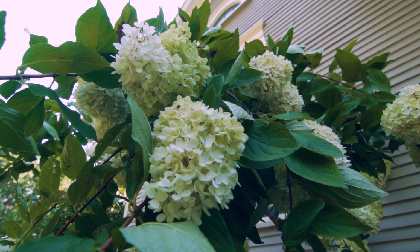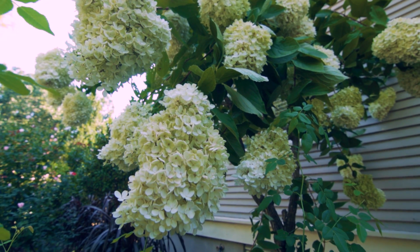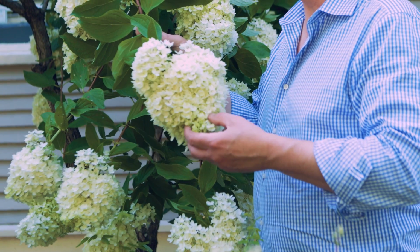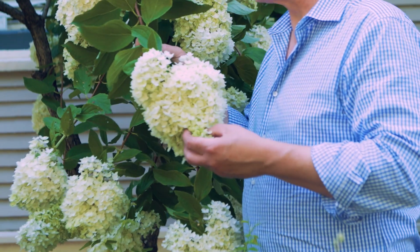Now, this is one I remember my grandmother growing on her farm. And the reason that you see these around is because they're so easy to care for, all right? They really like full sun to partial shade. They can grow up to 25 feet tall. They'll grow in really cold parts of the country.